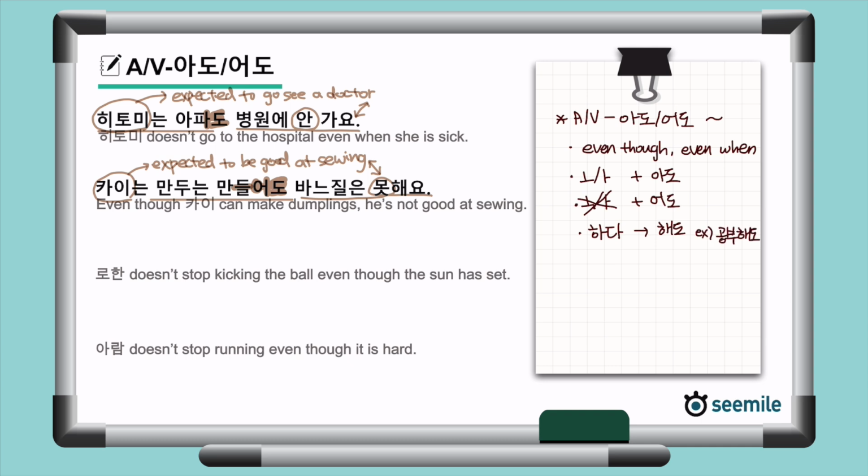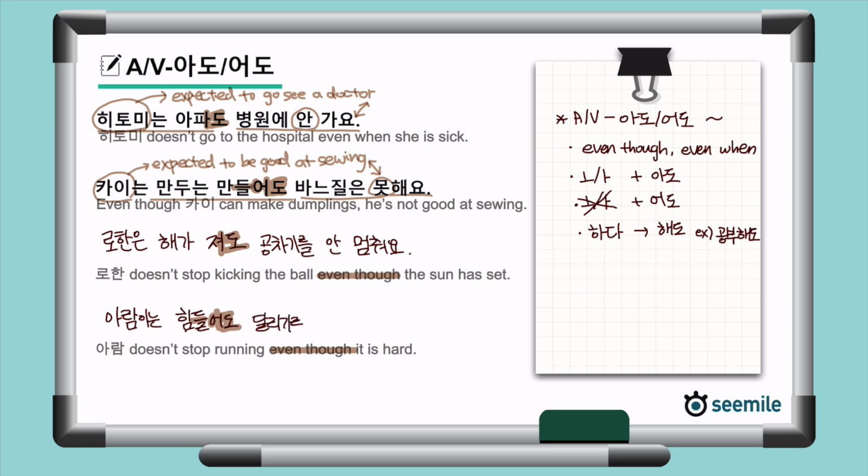Now, as usual, please pause the video and try to say these sentences out loud in Korean, and then replay the video to check your answers. 로하는 해가 져도 공차기를 안 멈춰요. 아람이는 힘들어도 달리기를 안 멈춰요.